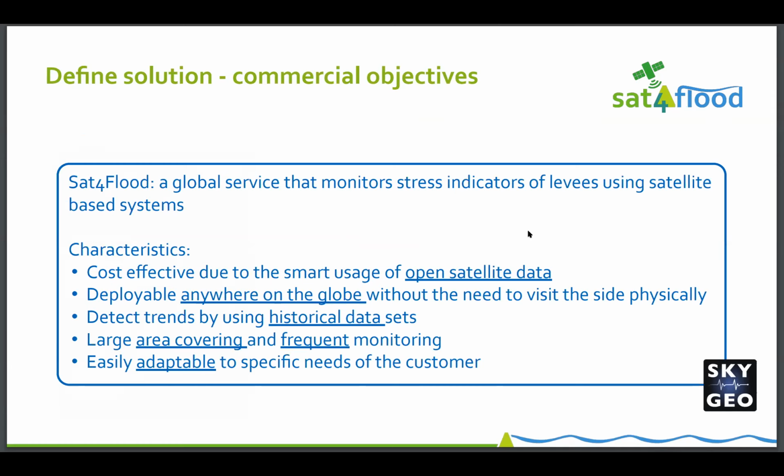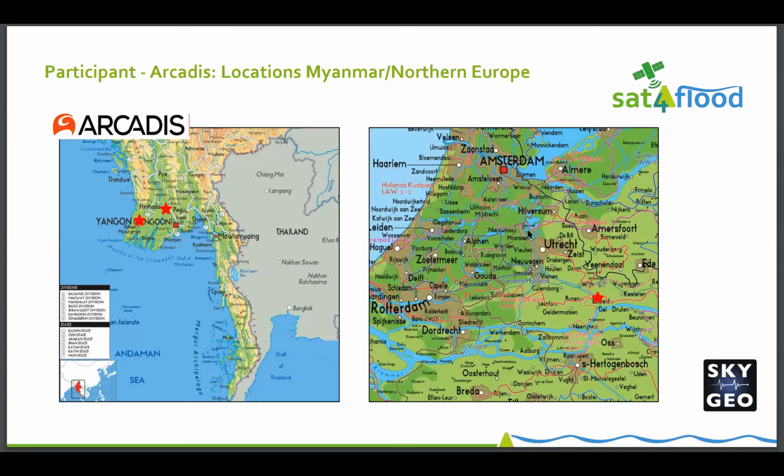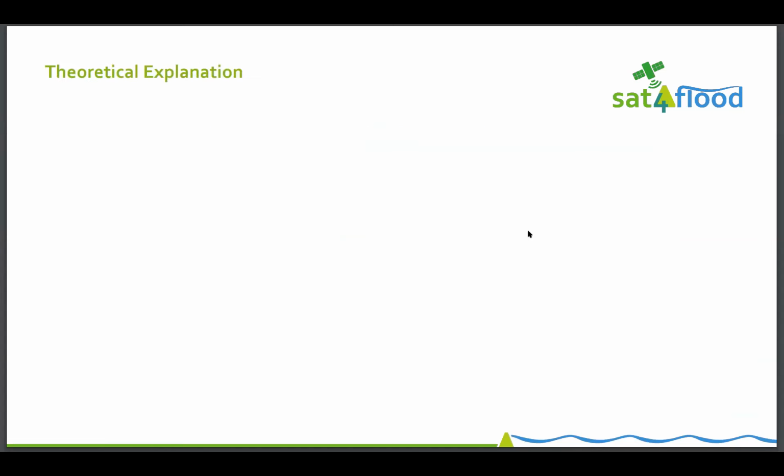On the next sheet, you can see we came up with the project plan. And on the next sheet, you can see how we, with our partners, identified locations where we could apply the service. And I think this is a good moment to go over to the more technical part. So let's go on to the next sheet, please.